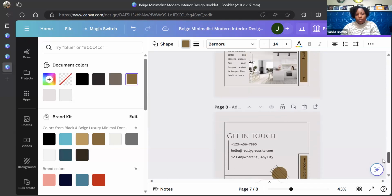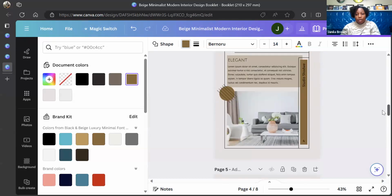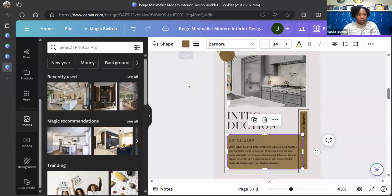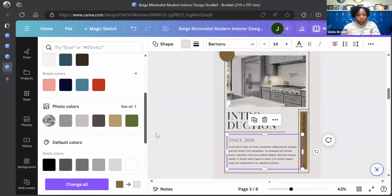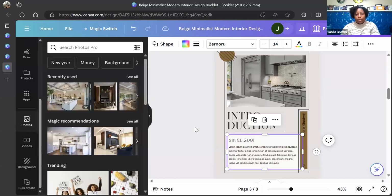On some pages it may work, and on some pages, like this one, I don't like that. So I would change this individual box to another color, and that color. So I might do it like that.